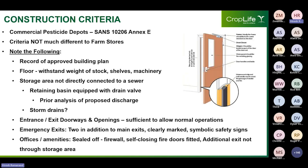For example, it must be registered for that purpose as per the label. In terms of the construction criteria for a commercial pesticide store at the distributor and agent level, and for those looking to establish such depots, refer again to SANS 10206 Annex E. When it comes to the construction criteria, this is not much different to what I discussed earlier in relation to farm pesticide stores, so I'm not going to repeat myself. With that said, take note of the following.